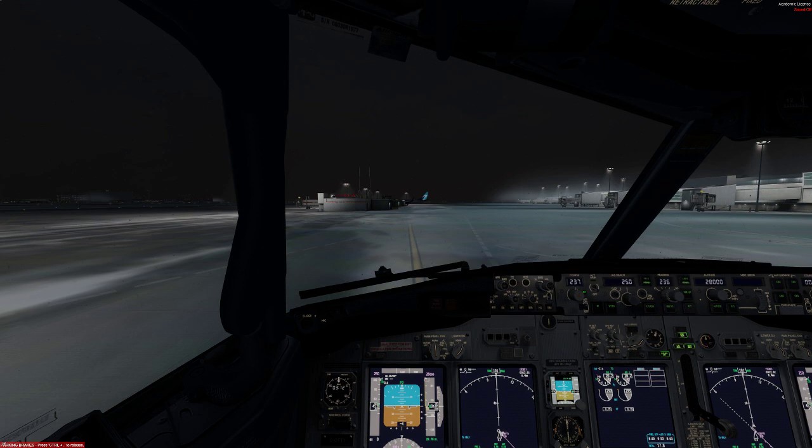I think you're ready for taxi, so taxi south of Alpha Mike Alpha, cross runway 28, short of 24 left. Okay, we are ready for taxi, Canadian Express 1. Express 1, taxi south of Alpha Mike Alpha, cross 28, short of 24 left. Roger, Alpha, cross 28, hold short 24 left, Canadian Express 1, thanks.